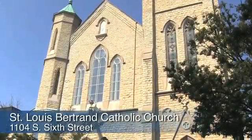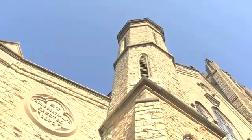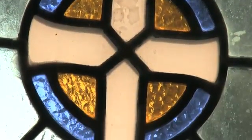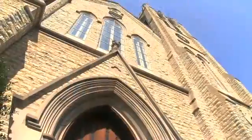St. Louis Bertrand Catholic Church was established in 1866 by the Dominican order to minister to the Irish Roman Catholics who had settled in the Limerick neighborhood. It revives a late 13th century Edwardian English Gothic architecture. The grotto dedicated to Our Lady of Lourdes in 1877 is one of the oldest in the U.S.